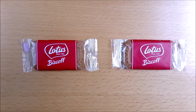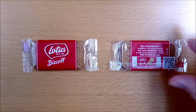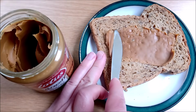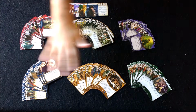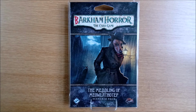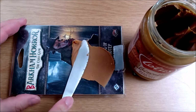This is a biscuit. Delicious, crunchy goodness packed with flavour and a helpful QR code on the back. This is that exact same biscuit, but in a spreadable form, which is totally bizarre. This is Arkham Horror. Delicious card-based goodness packed with narrative excitement and a helpful QR code on the back. This is that exact same game, but they replaced all the people with dogs. Dogs! It's madness! Oh, and it's definitely not spreadable.